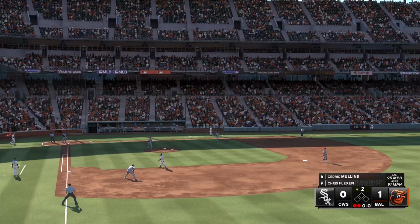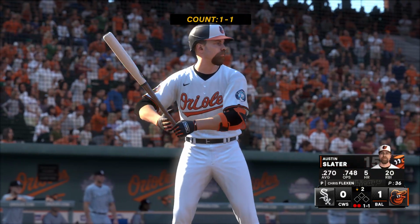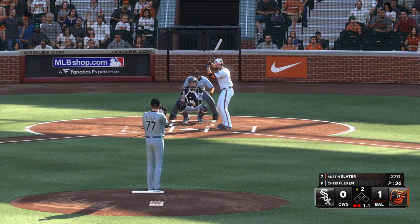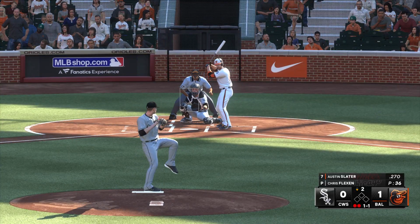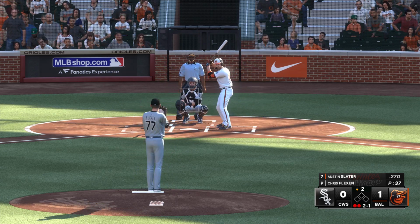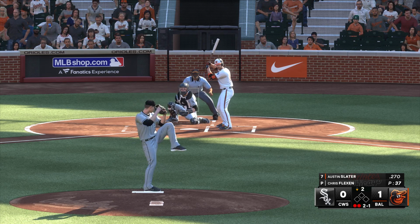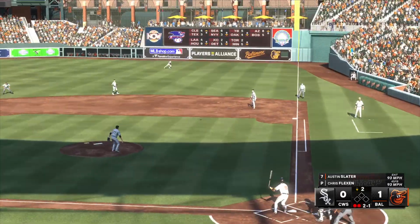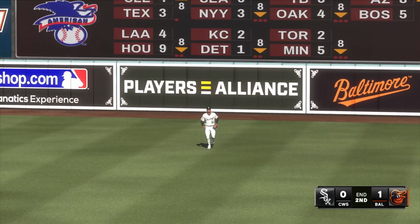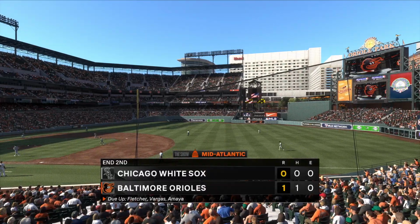Batting seventh, the right fielder, Austin Slater stands in. The windup, the pitch. And another ball. This one in the air, right field. Corrals it. And that ends the inning. We play two innings. It's 1-0.